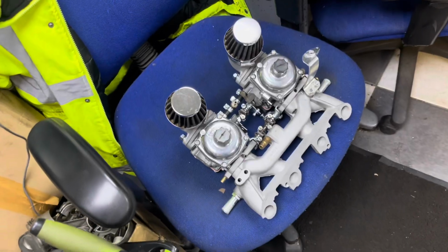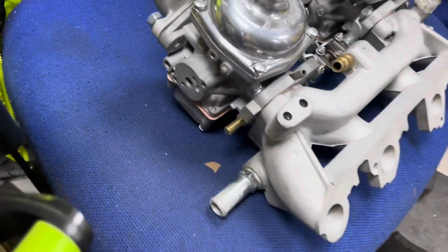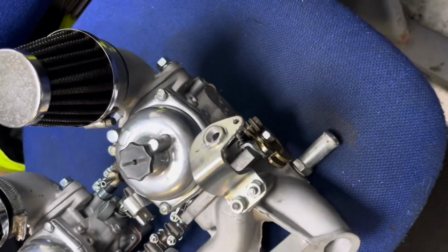Okay, YouTubers, Chris has dropped the carburettors off, looking very, very nice. He's had them professionally restored. They look like a proper job, I'm sure.